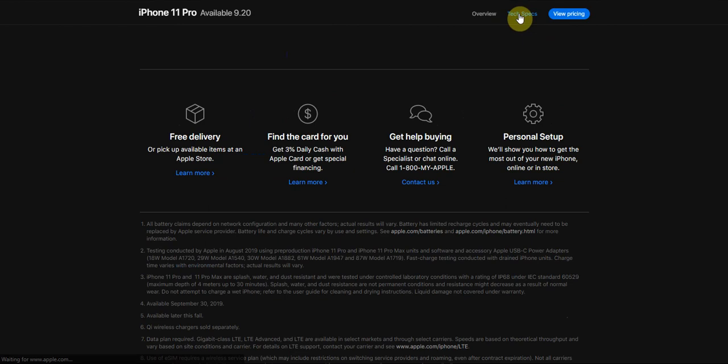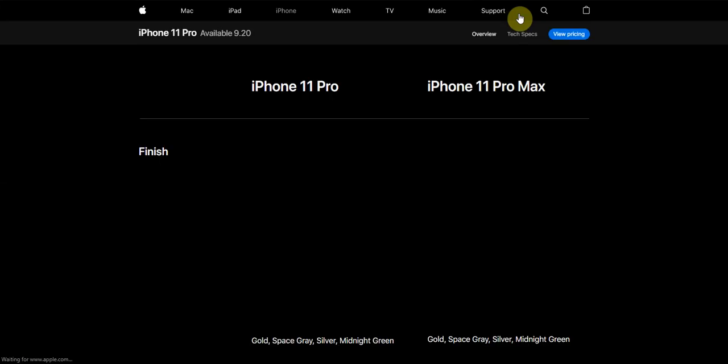iPhone 11 Pro, probably the same specs on the iPhone 11 Pro Max. So I don't know what the difference is between the iPhone 11 Pro and the iPhone 11 Pro Max. I don't know. They're about to tell us right here.